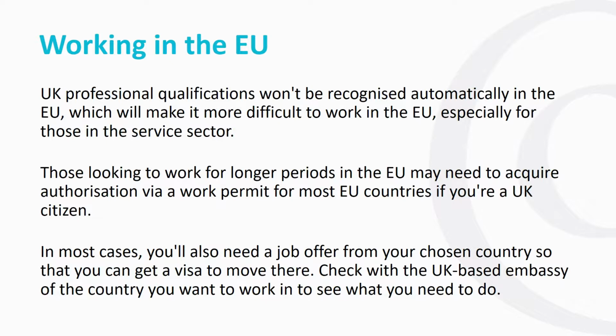UK professional qualifications won't be recognised automatically in the EU, which will make it more difficult to work in the EU, especially for those in the service sector. It appears that UK citizens will need to apply to the individual country in which they wish to work to get any professional qualifications accepted. This may change as the agreement suggests a framework of mutual qualification recognition in the future.